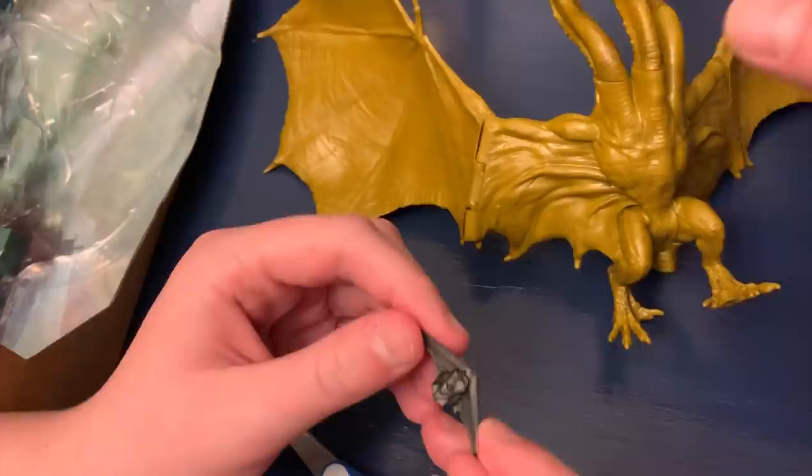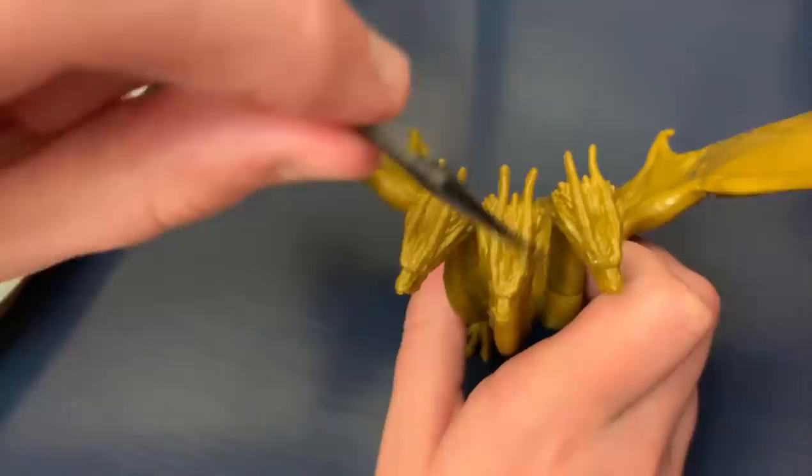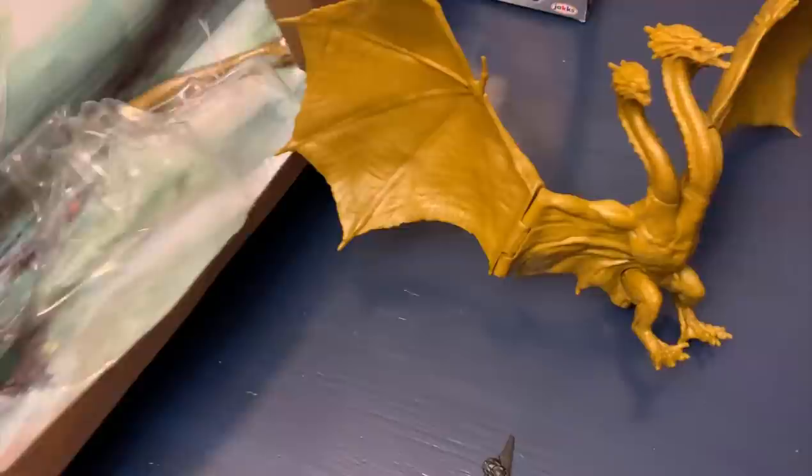I don't think he's gonna stand up. I'm pretty sure these are to scale. I could be wrong. He needs his tail to stand up. He's not gonna stand up. So yeah, wow. Plus, look at the detailing on that too. Look at them details. Cool. Let's get his tail on and stand him up.